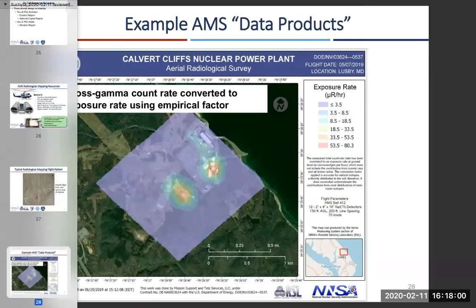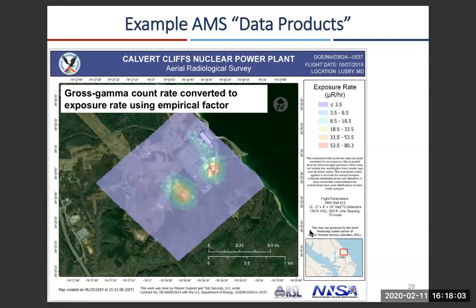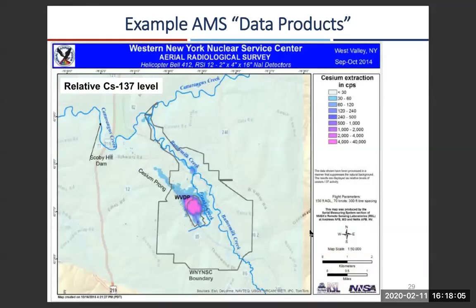Based on the past, it is contaminated with cesium-137. These are just relative levels of cesium, showing where the contamination is in the environment, particularly for the cesium-137 isotope extraction. You could imagine doing this for a different isotope or mapping different metrics, but these are just example data products that we make for the aerial measuring system.